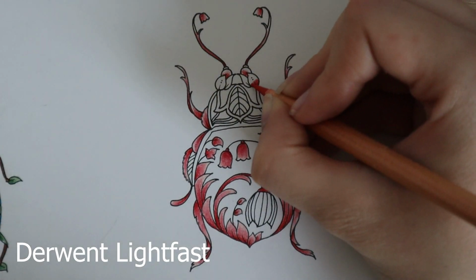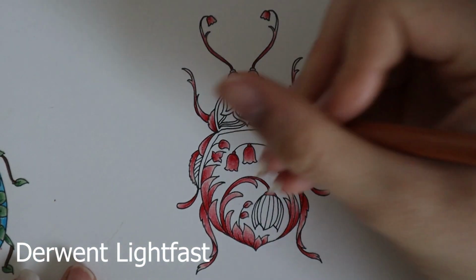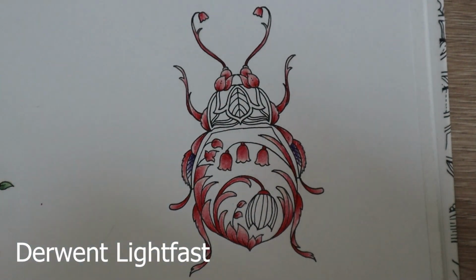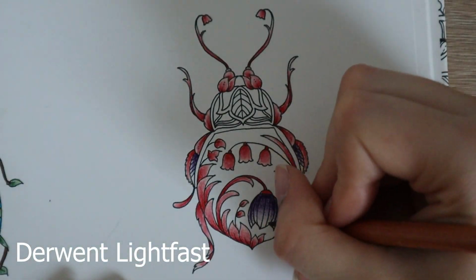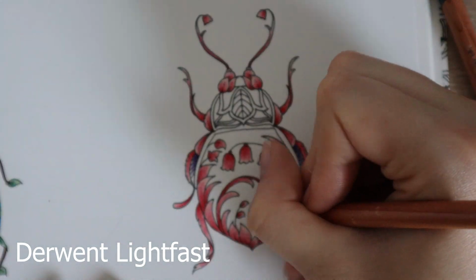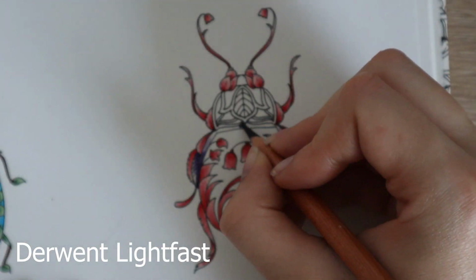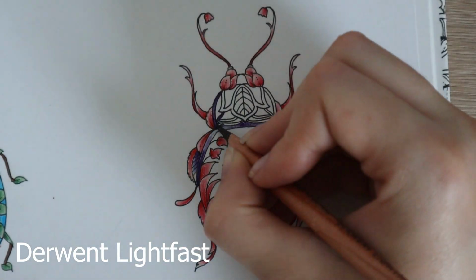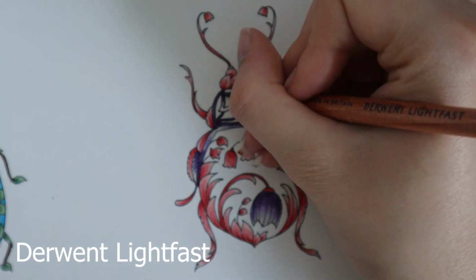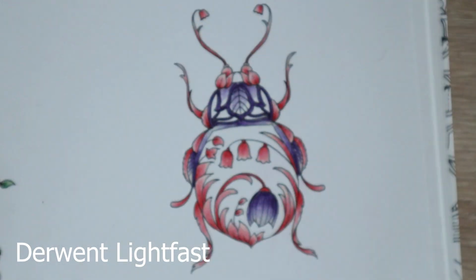These pencils are designed to be light fast, so they're suitable for artist use, hence the name Derwent Lightfast, obviously. So they have a higher proportion of pencils which have the highest light fast ratings, so these ones are definitely more suitable for artists and people that are going to sell their work or display their work. If you're just using them for colouring books and things like that, it's probably not worth spending this amount of money on the pencils, because these ones are one of the most expensive pencils out there.